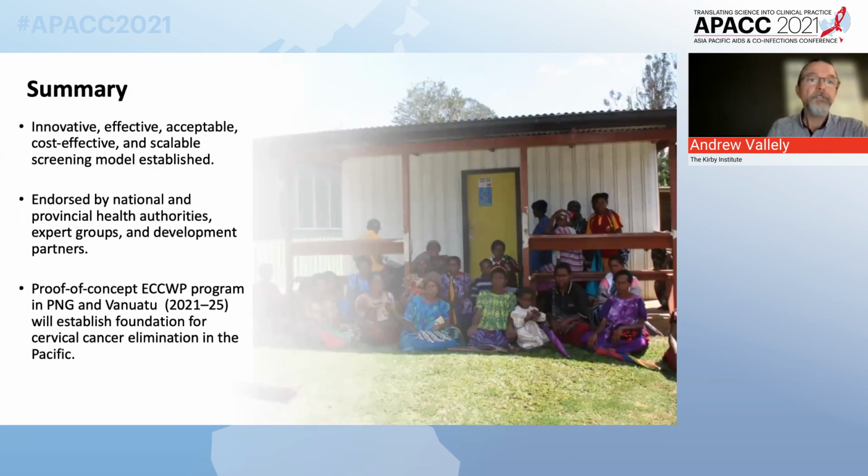So in summary, in the past 10 years, we've evaluated and found an innovative, effective, acceptable, cost-effective, and we believe scalable screening model. And we've established this in PNG. It's a program now we're wanting to expand under this new initiative to Western Highlands and also into Vanuatu. But it's also an initiative that we're separately in discussion with our key partners in PNG to endorse and roll out nationally.